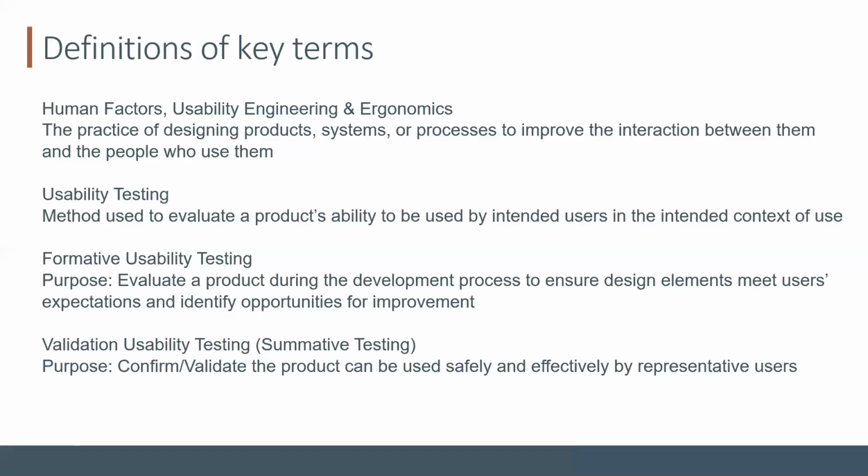Usability testing is a specific method that we use to evaluate a product's ability to be used by the intended users. So it's what we're doing at the end of the product design process to say, okay, does this product meet users' needs and can they use it appropriately? We do that with a usability test. But there are many other evaluative techniques that we use during the process of developing a product to understand, first of all, what the user needs are, and then evaluating different designs or possible solutions to meet those needs along the way.